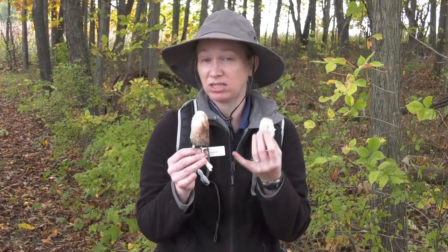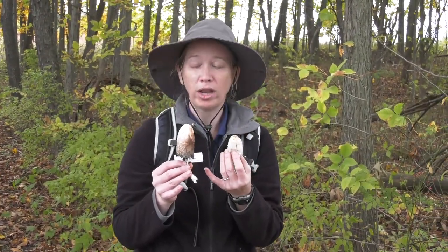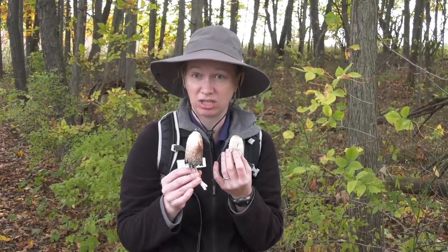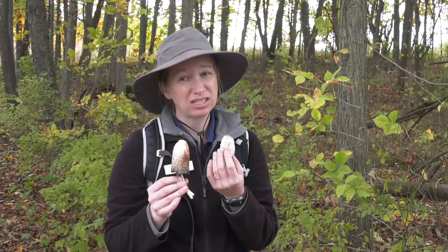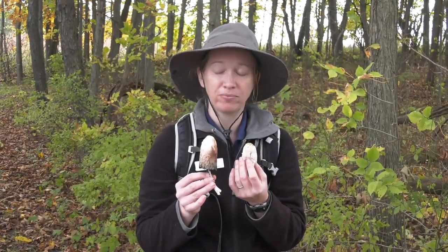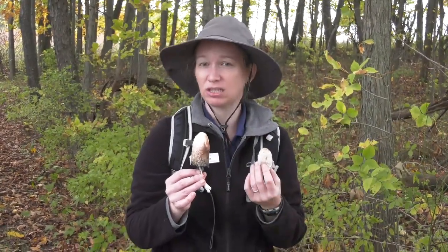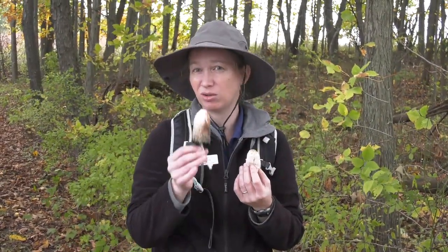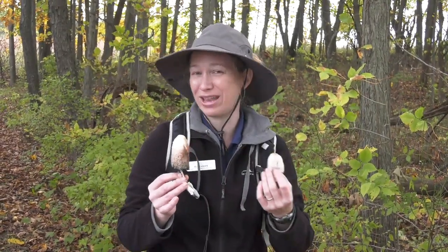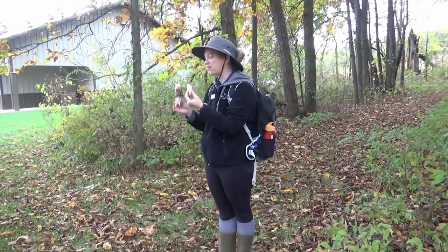The other thing about this one, shaggy mane, there are some lookalikes. One lookalike is actually in the same genus and looks very similar to this one. It'll give you gastrointestinal problems, so if you do eat it, this is a wild edible, but the lookalike that will give you gastrointestinal problems is only found in the spring, whereas this one's only found in the fall. So you have to know when you are actually looking for these mushrooms as well. But this is a fun one to find.